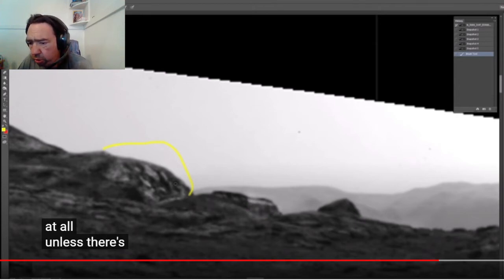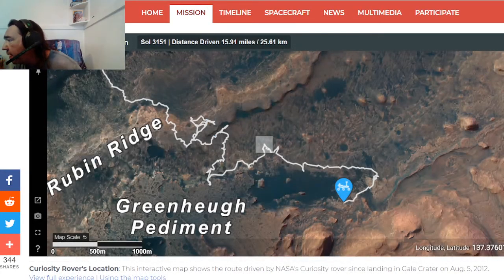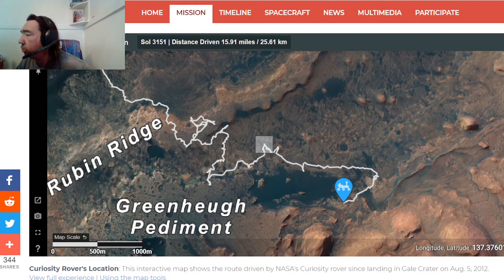Now, I just want to show you where Curiosity was on this sol. So let's take a look at the map here. This is sol 3151, and this image was actually taken on 3147. If you look close, there's that ancient shoreline. In fact, I have a zoomed-in image here. You can see that Curiosity is still right down towards the lower end of Mount Sharp. It's far from the top still, and it's still in an area where the ancient shoreline was.